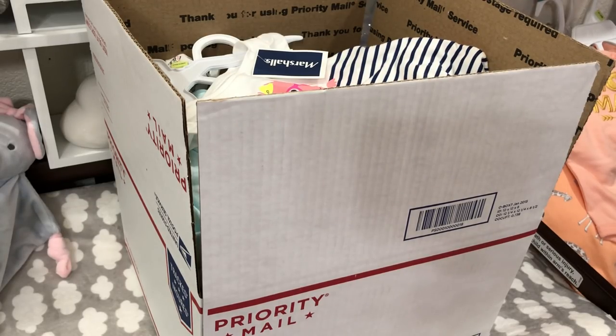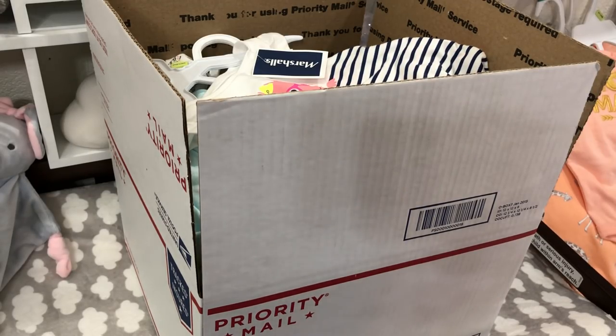Sorry, I'm messing with some Funko Pops because I had the Leaning Tower of Funko Pops ready to come crashing down any time. All right, so we've got a box opening.